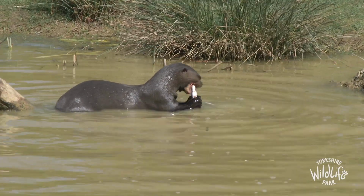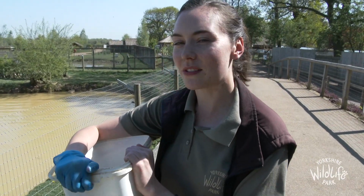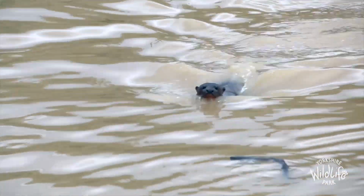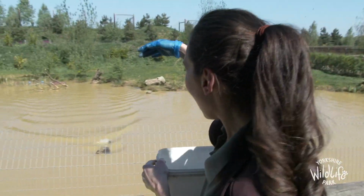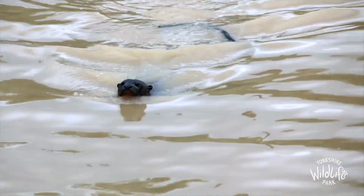So they do have a really cool ability to close their nostrils and their ears underwater, which is very effective. Obviously you don't want to get water up there. And they are the only otter species to have that really powerful rudder-like flat tail, which really does help to propel themselves in the water. And if I throw my fish, hopefully you will see just how powerful that tail is when they shoot across there, which is very impressive too.